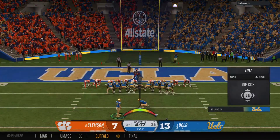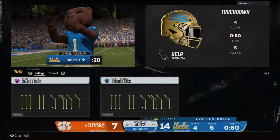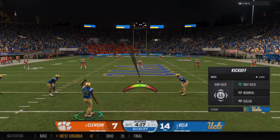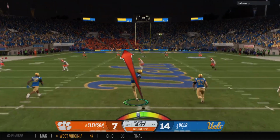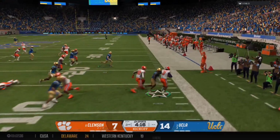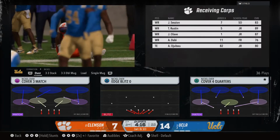They'll try to add to the lead now with the PAT. PAT makes it a 7-point lead. Kickoff team out there. They are fired up after just scoring a touchdown. He's going to try for a return from a couple of yards deep in the end zone. And the returner steps out. They'll mark the football right there.